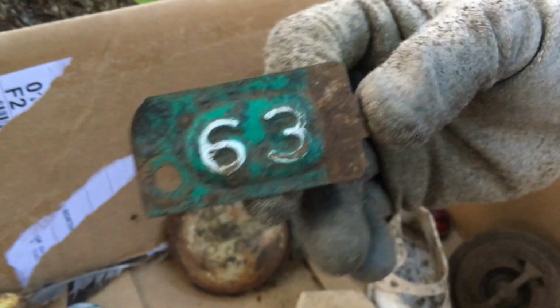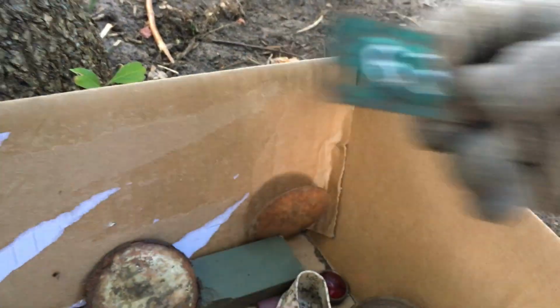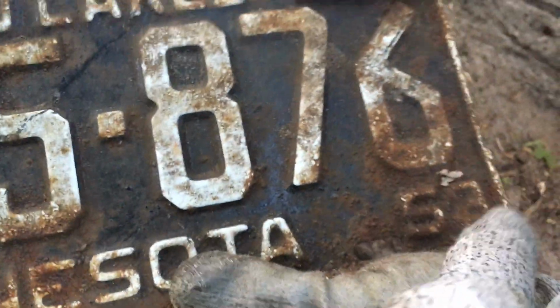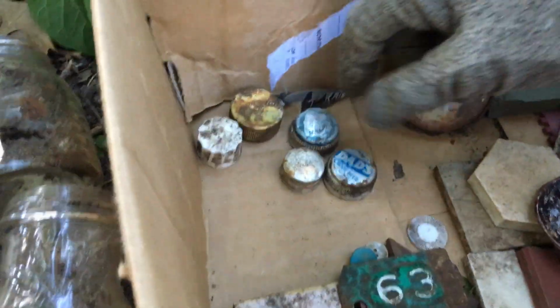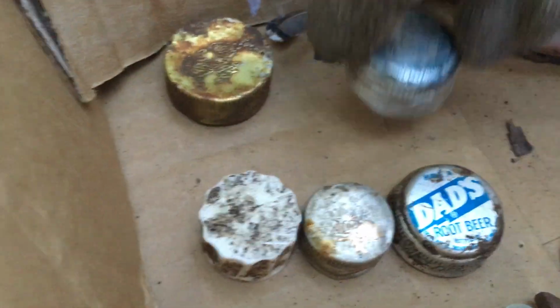And does anyone know what this would have been for? Yes, we do. This used to show the year on the license plate. So it would have hooked up here in the corner. The other one I found was up in the corner. And so that's 1963. That is cool. It's got all the color still on it. That enamel lasted.